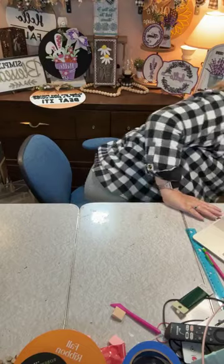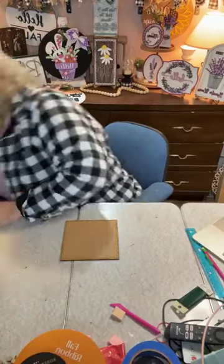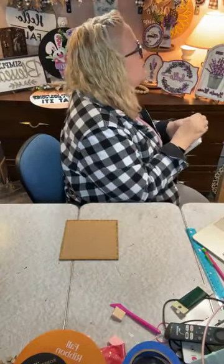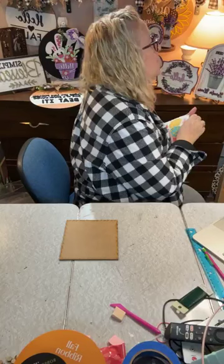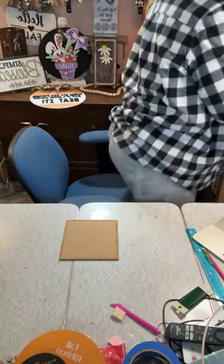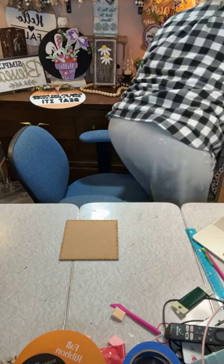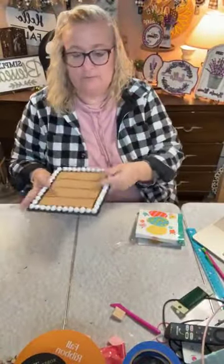Okay, so that is our sign for tonight. And we have some time, so I think I can get this done. This is another project I wanted to get done. I have an interchangeable frame. Where is it? Where did I put it? Oh, it's right here, behind it. Okay, so I have an interchangeable frame that these fit right into.